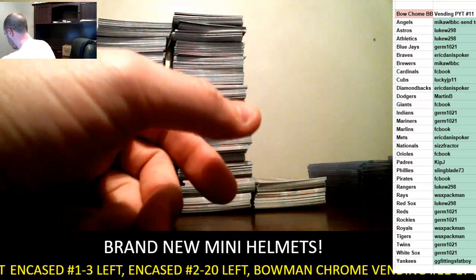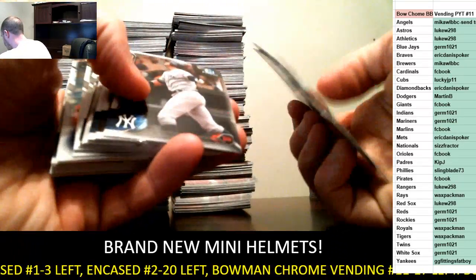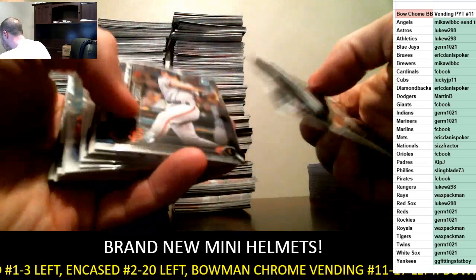We send out all of the inserts, rookies, all the refractors, all the numbered, and all the autos and this stuff. The only stuff that doesn't go is the vet base like this.